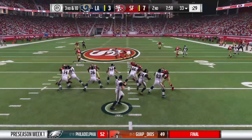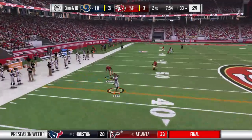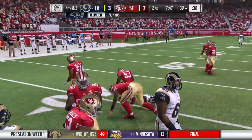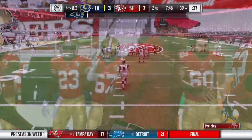And now a first chance for the backup here to throw. Surveying the field. Still back there. He's got his man on the crossing route. And able to break one tackle, but then quickly brought down. But a nice little gain. It's a gain of 7, and that's going to bring up a 4th down.